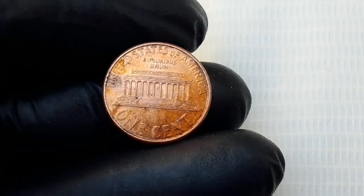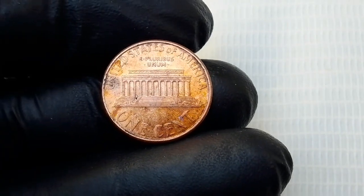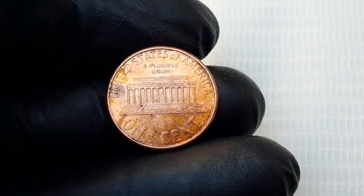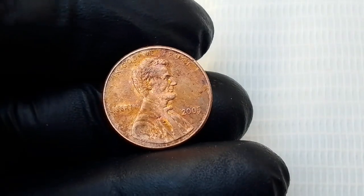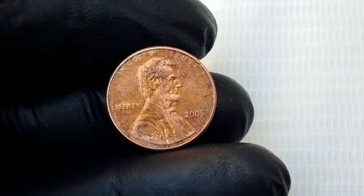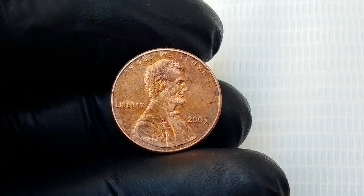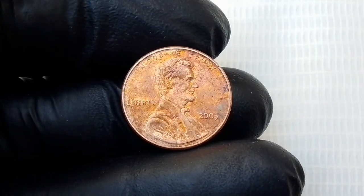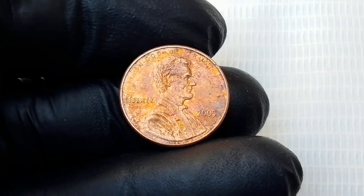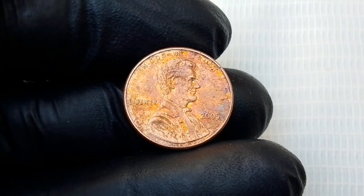Despite the rise in popularity of the 2005 penny and its staggering value, it is important to note that not every rare coin is guaranteed to fetch millions. Many factors come into play when determining the value of a coin, including its rarity, condition, historical significance, and the demand for it within the collecting community.